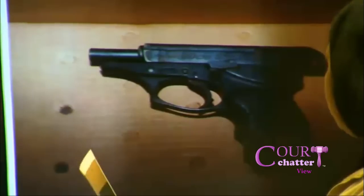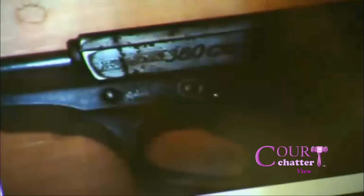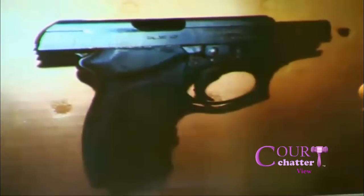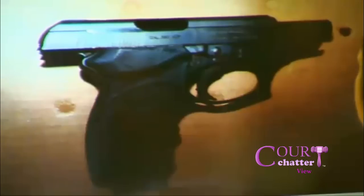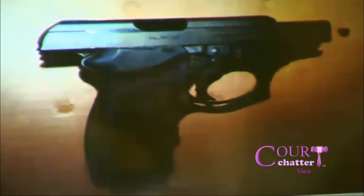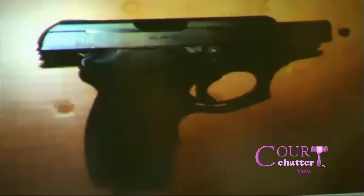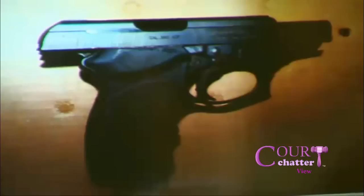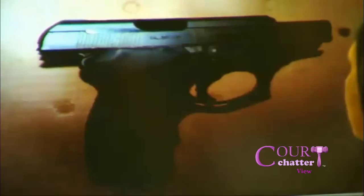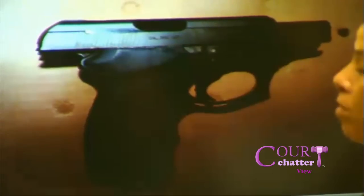Yes. States 95 in evidence. Same gun? Yes, it's the opposite side of the firearm. And can you tell us what the significance of the gun being in this position with the barrel exposed like that? The slide is back on the firearm. What does that signify? That the firearm is empty.